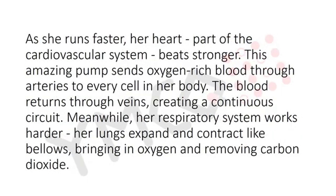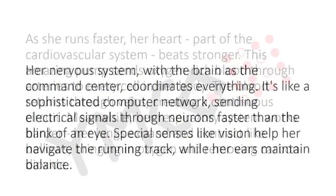As she runs faster, her heart, part of the cardiovascular system, beats stronger. This amazing pump sends oxygen-rich blood through the arteries to every cell in her body. The blood returns through veins, creating a continuous circuit. Meanwhile, her respiratory system works harder. Her lungs expand and contract like bellows, bringing in oxygen and removing carbon dioxide.